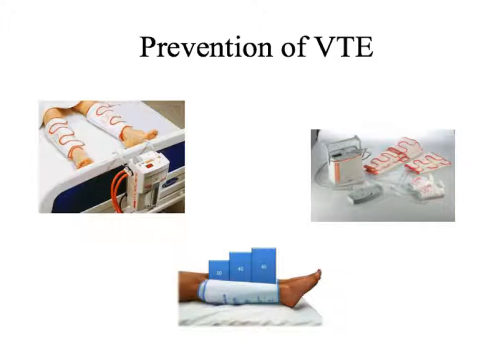So there's pharmacological, there's mechanical compression, there's behavioral changes. One of the behavioral changes, for example, is to get people up and walking right after they wake up from a surgery. The mechanical compression, if a person has to be laying down for a long time, they put these wraps on your leg, and these wraps will do a peristaltic compression. I say peristaltic because I've been thinking about the GI tract all day. So it starts the compression here and increases it in this direction to kind of force the blood through.